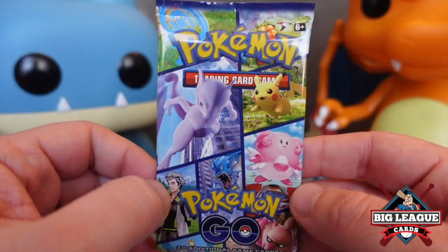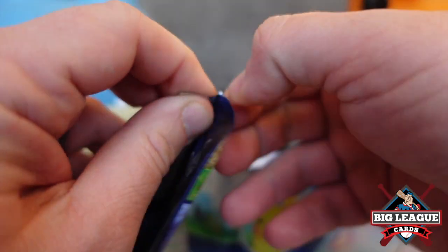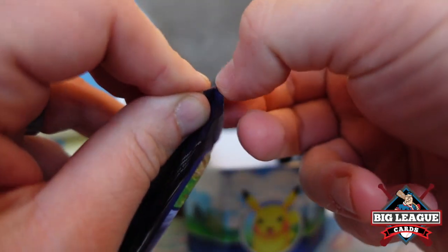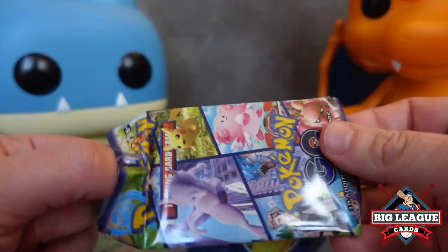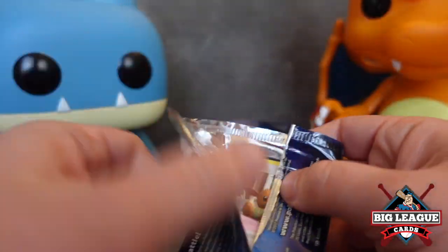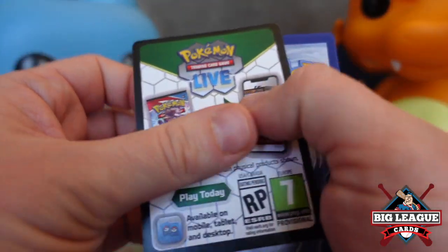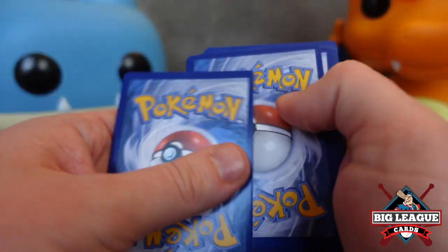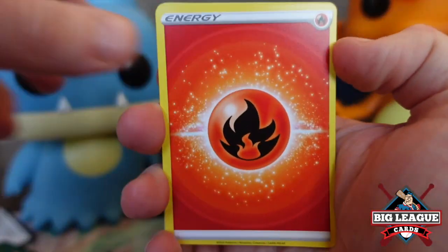Last time you guys might have saw on the channel, we had a crazy Pokemon Go opening where we pulled 2 back-to-back Radiant Charizards. So let's see, can we continue the craziness that we got in Pokemon Go in our last set? Rip this open here. Gotta do the code card again. We've been opening Scarlet and Violet the last few days and forgot that you have to go back to the code card. Alright, let's see what we get here.